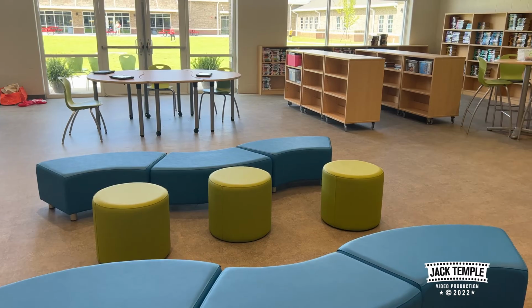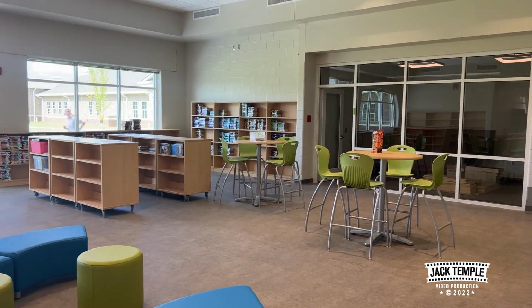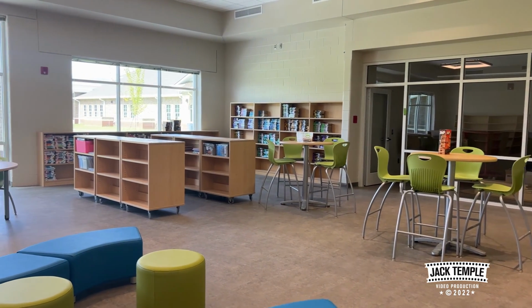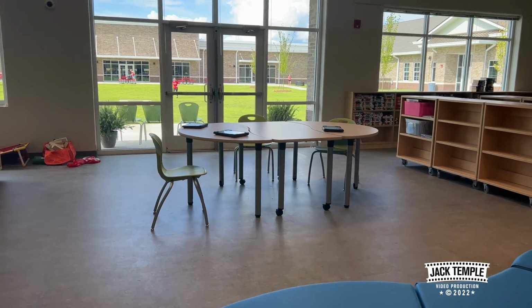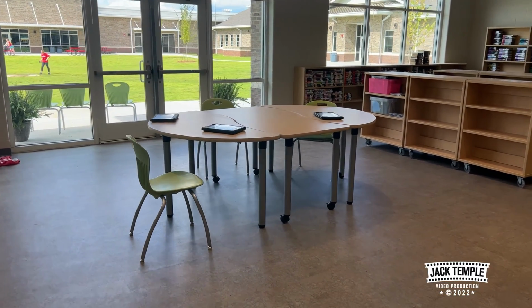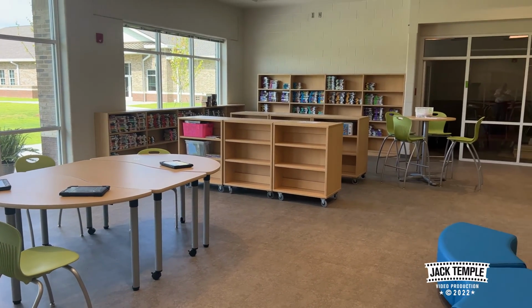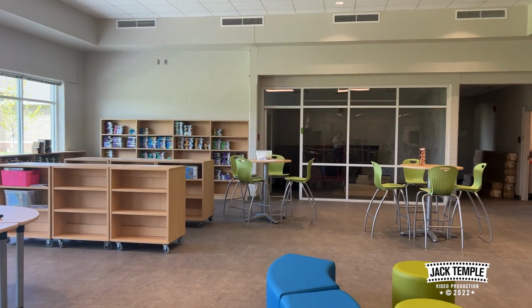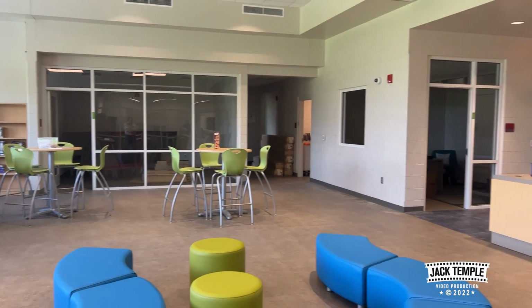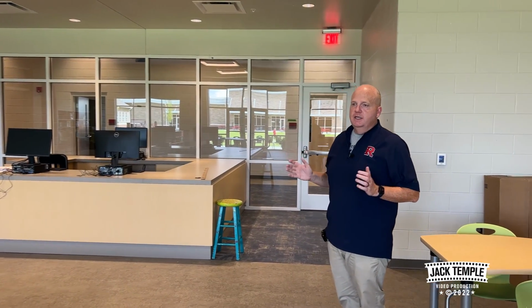You have the tall tables over there with the tall chairs, and then all these other tables have wheels on them, so you can move them around the room and organize them however you want, depending on what you're doing. Really, everything is about kids working together, learning how to work as a team, think critically as a group, and solve issues as a group. So all of our seating on campus is geared towards that.